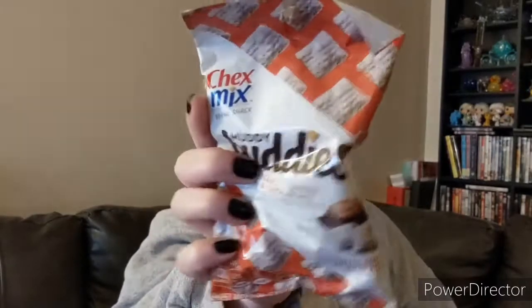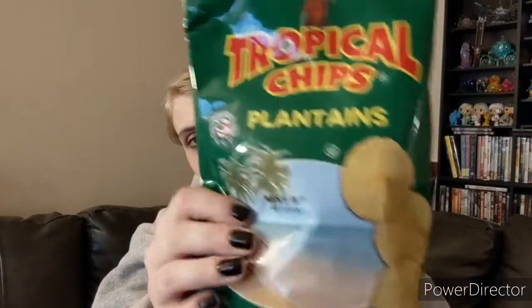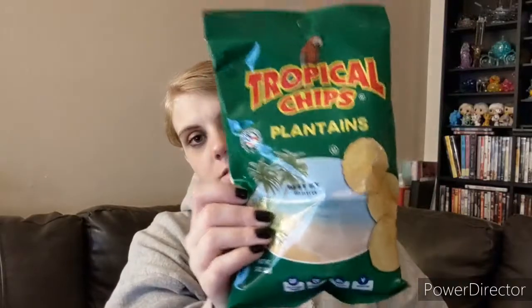Chex Mix Muddy Buddies, peanut butter and chocolate. That sounds really good. Got those. We got Tropical Chips Plantains. I wonder if they taste like the banana chips. Got those.